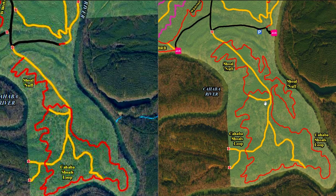We ended up coming through here, but it did not really seem like the trail, so we turned back. But I point that out, and I have the older map and the new map because Shoal Nuff actually just used to be a small trail that used to connect into Cahaba Shoals loop, but now it has the secondary part, which I guess explains why there wouldn't be any signs of Shoal Nuff around here and here.